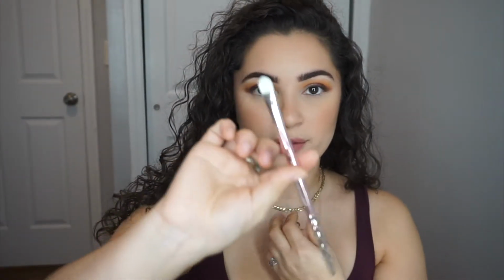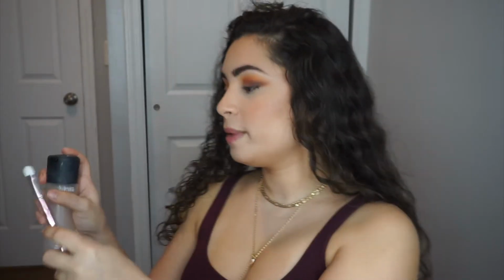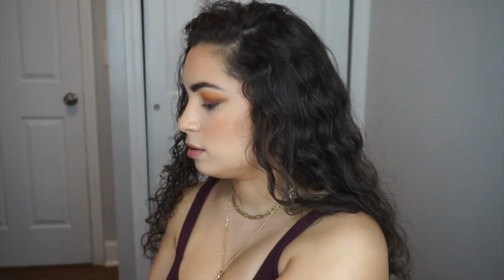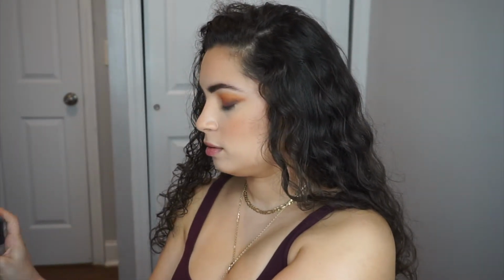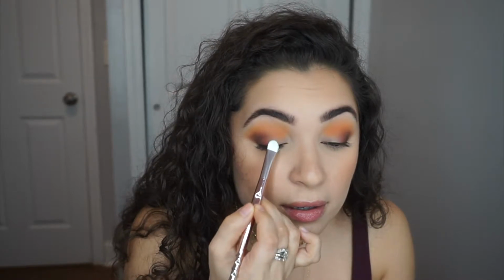Next, with this Wet n Wild flat shader brush and some Fix Plus, I'm gonna go in with the color El Malecón. So I'm gonna wet my brush first, and then dip into El Malecón, which is this one right here. And I'm going to pack that right on the lid.